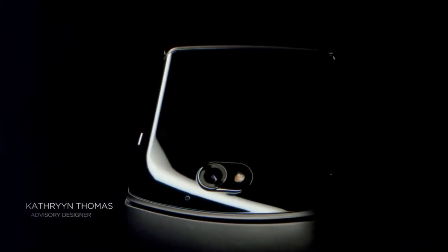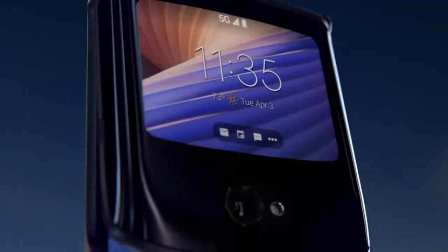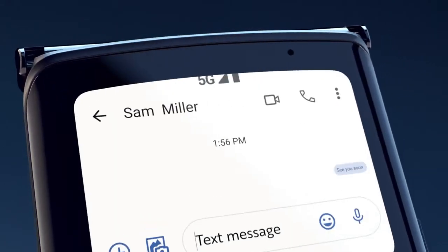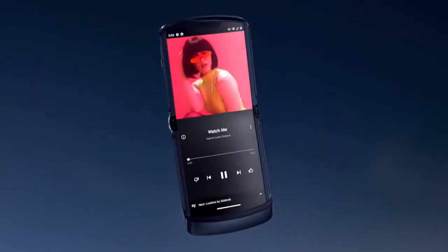Say hello to the Motorola Razr. When closed, the external display features a robust and unique user interface, so it's easy to stay connected. And when you open Razr, whatever you're doing seamlessly transitions to the larger display that has all the capabilities of a smartphone.